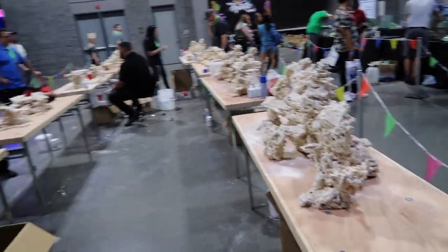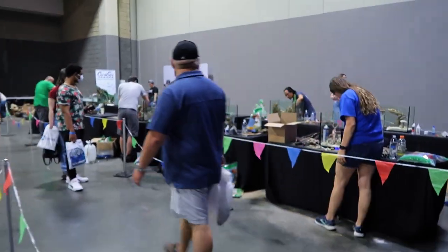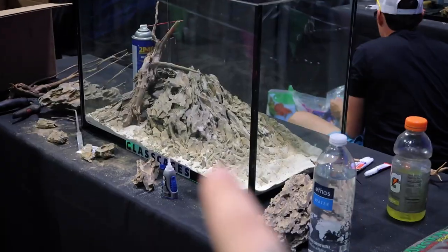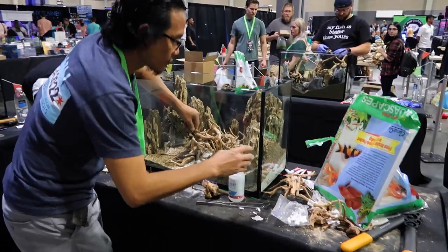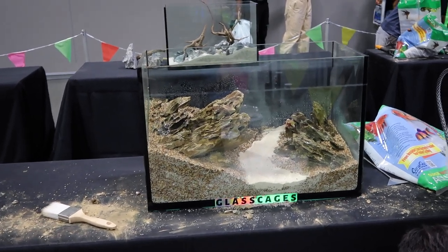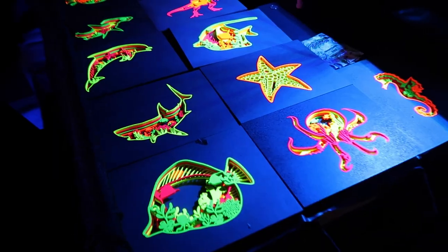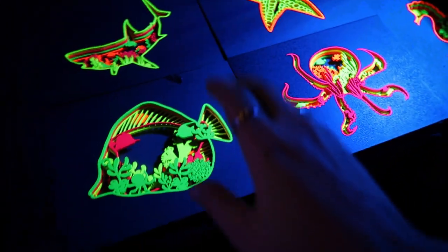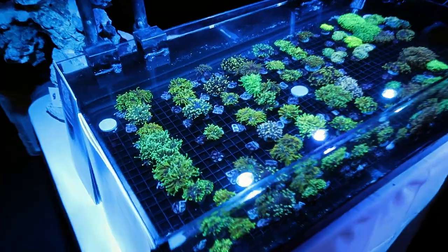They got some scaping going on over here. Freshwater is still working. Oh, this is cool. I love that mound. That's super cool. Little archway thing. How much sand do you think you had to use to get that mound up there? It's like halfway up the tank. These artworks started popping up a lot, right? They're always so cool. I only used to see them a little bit, and now I see them all the time. More torches.